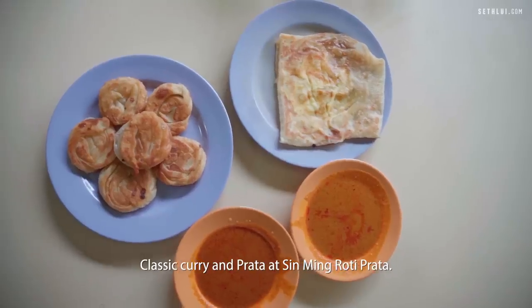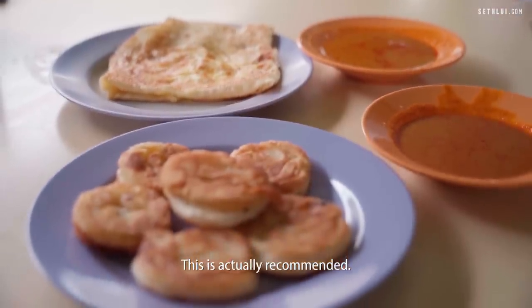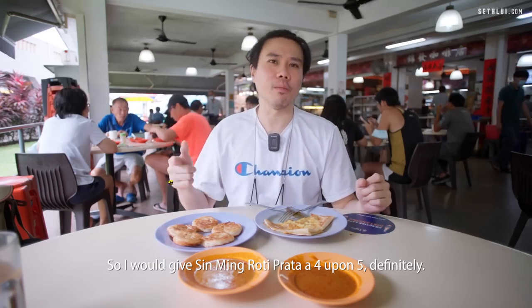Classic curry and prata at Sing Ming Roti Prata. This is definitely recommended. I would give Sing Ming Roti Prata a 4.5, definitely.